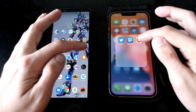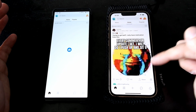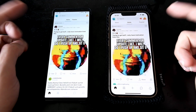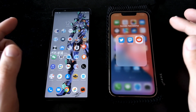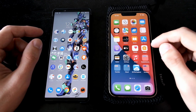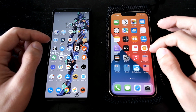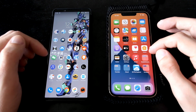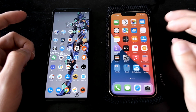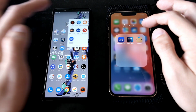Reddit client, 1, 2, 3. And that's a clear win for the iPhone. Also in loading the Reddit feed, not only showing the animations differently, like some other dude was telling me that this is happening. Yeah, of course, I know that the animations are different and that it looks different than to this. So let's try out Amazon Music.